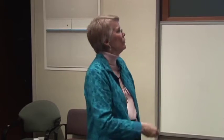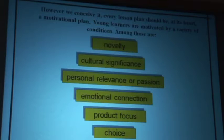Make kids laugh, make them a little angry, puzzle them, help them feel compassion for something. Give them a product, something they can actually create, do, or make, especially for a real audience that will have a real impact. Choices, not unstructured license, but choices within parameters, and as many as possible. And then anytime you can help a kid see that what they're learning can make a contribution to the broader world, not in 10 years, but now, that's a big deal.